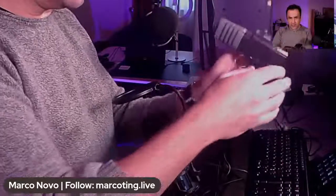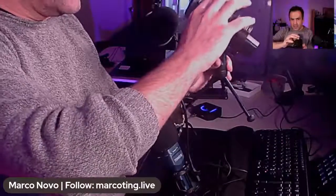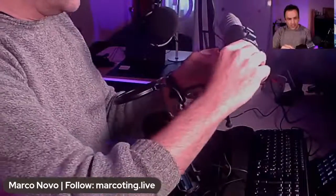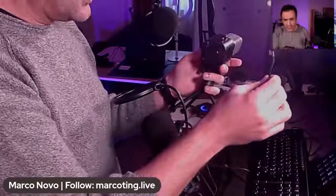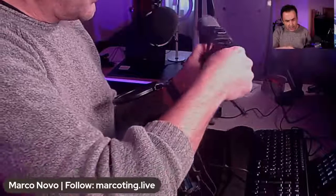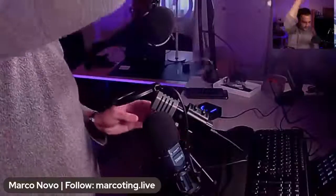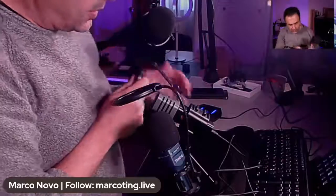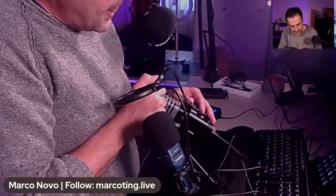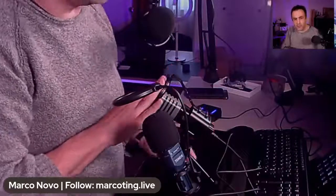There you go. As you can see, it's there, and it has these things to avoid shakings. Let me connect it. It's a USB-C connection here, and here it's a USB-A. And let me put also the pop filter, and let's plug this powerful microphone. One of the things about this microphone is how powerful it is. It's amazing.